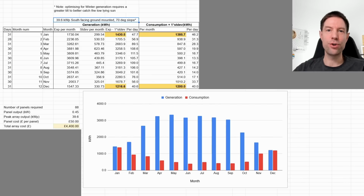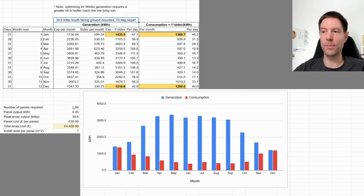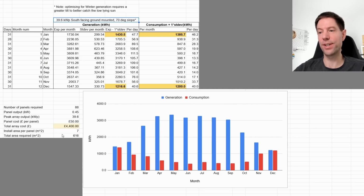Each panel is about 2 meters squared, so multiplying that by 3.5 means that each panel would effectively cover a ground area of about 7 meters squared. Multiplying 88 panels by 7 meters squared gives a total area required of about 616 square meters. So that's essentially a field. You need your own field to install this sort of system in order to give you enough power to cover your needs for a typical winter's month. But obviously, that's assuming that you can generate about what you need each day.